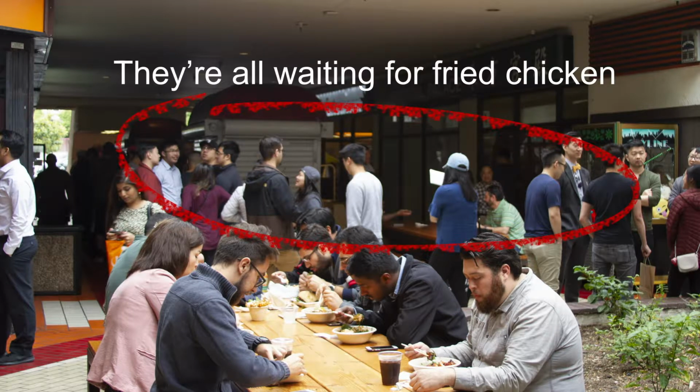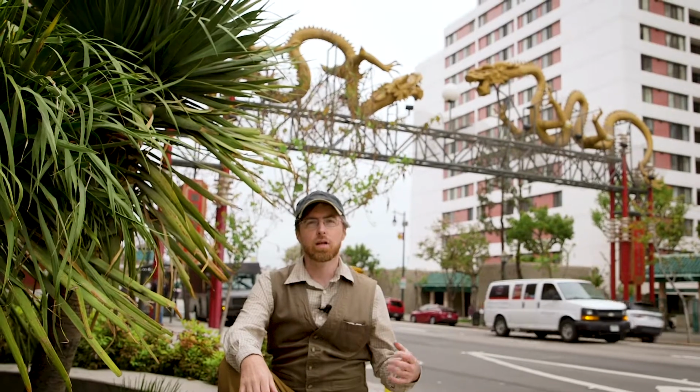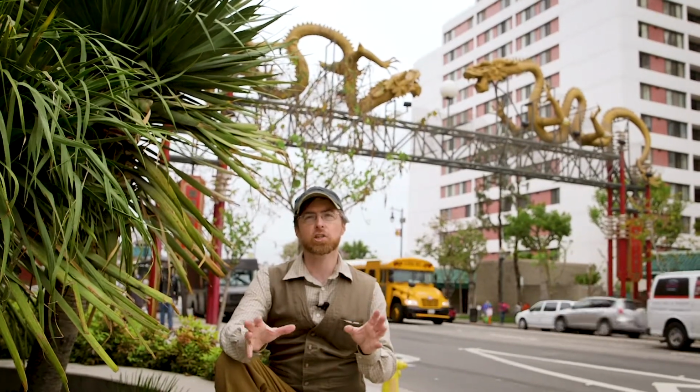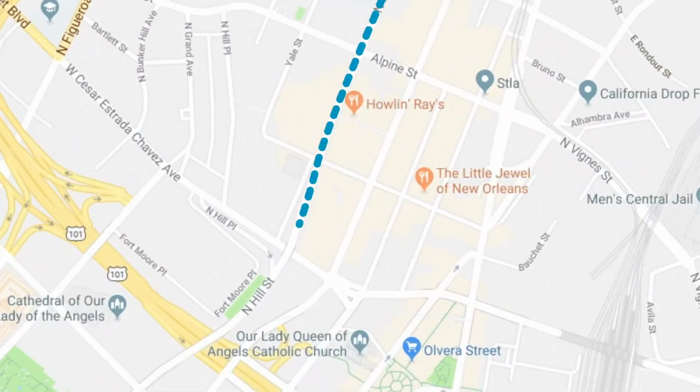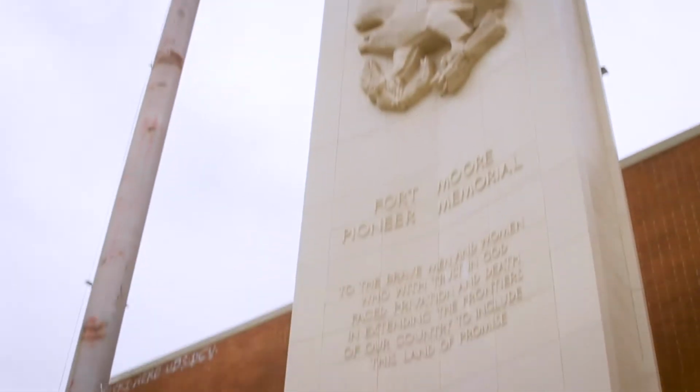All right, so if you still have energy after checking out Olvera Street and wandering around Chinatown, there's one more thing in the area I think you should check out. Head south down Hill Street, and you'll come to what I believe is the coolest and most overlooked thing in the area, the Fort Moore Pioneer Memorial. So I know what you're thinking. Wait a minute, there was a fort in Los Angeles? Why, yes, there was. Check it out.